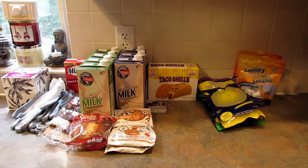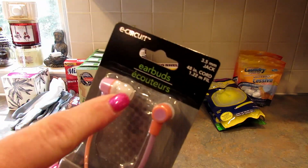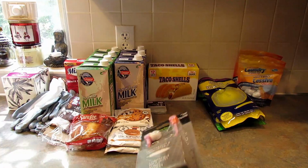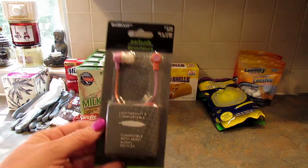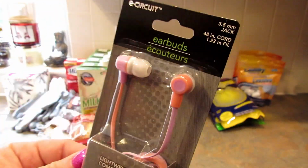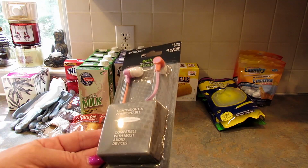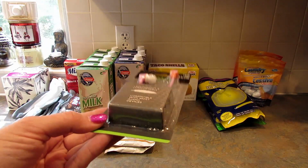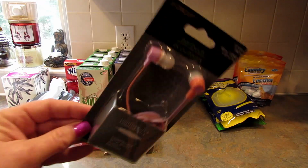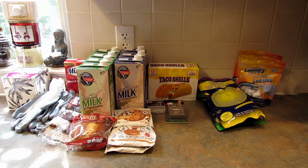I picked up this pair of earbuds because I need these little things on the end, and I thought it would be easier. I have a nicer pair of earbuds that I really love, but I lost one of the doohickeys, whatever those are called. So I'm hoping these will fit. I've tried the Dollar Tree earbuds before, and I'm not a huge fan of them, but they work in a pinch. But yeah, I really just needed those little things on the end, ear thingies.